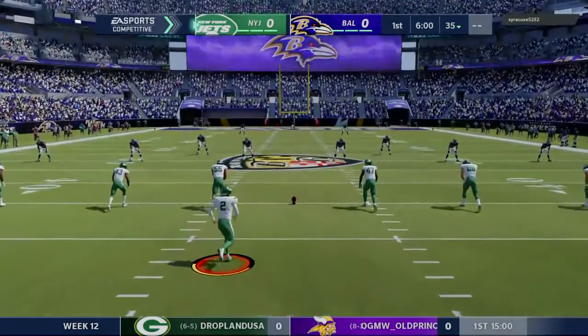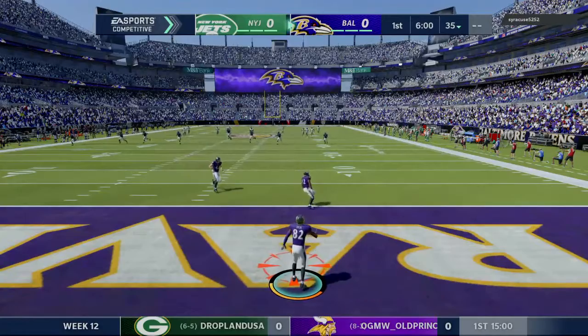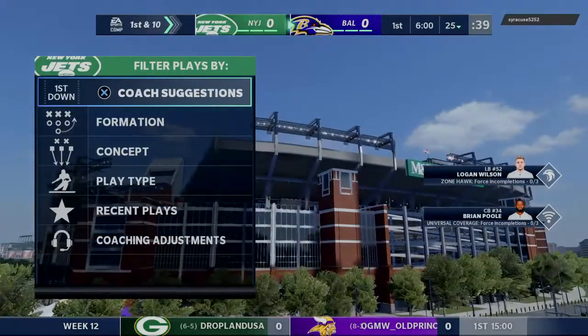It's set to match up between the New York Jets and the Baltimore Ravens. And a fair catch signaled for and taken successfully.